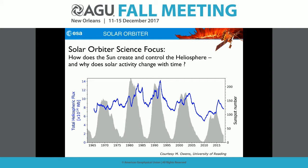I'll have 1.5 slides on the science to come back to the reason why we are doing this. This is really about trying to find out how the sun keeps this cyclic behavior going and how this manifests in the heliosphere. This is a plot from Mat Owens. It shows the sunspot numbers for the last 5 solar cycles and overplotted the total heliospheric open flux.